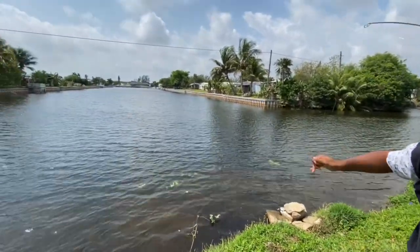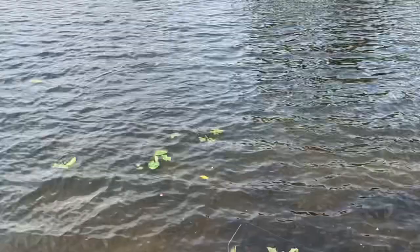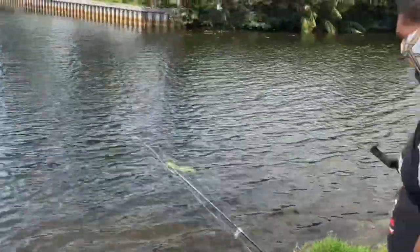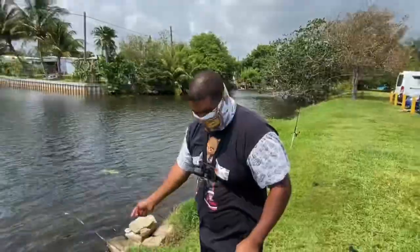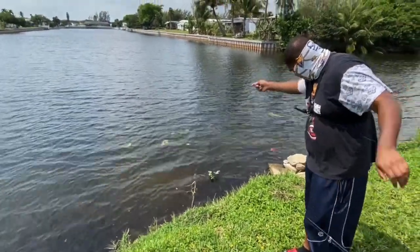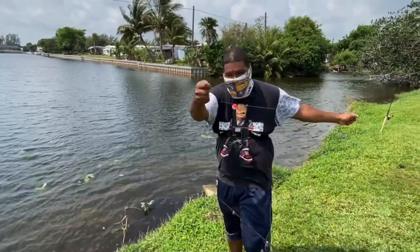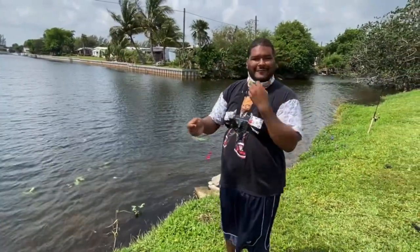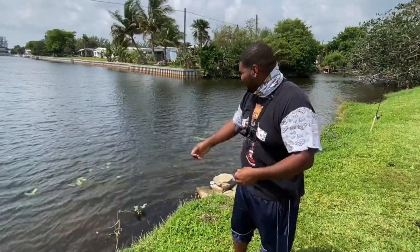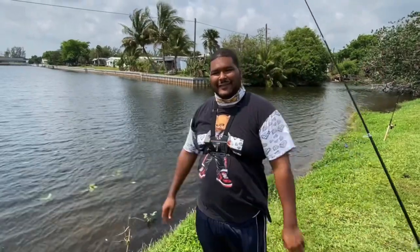Hold it. Dude, it's huge. Look at it. It's a big bass. Oh, he came off. Dude, that was a huge bass. We got a broken rod and no bass. Oh man. Well, we lose some, we gain some.